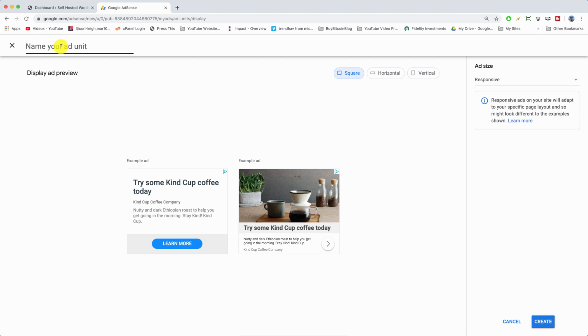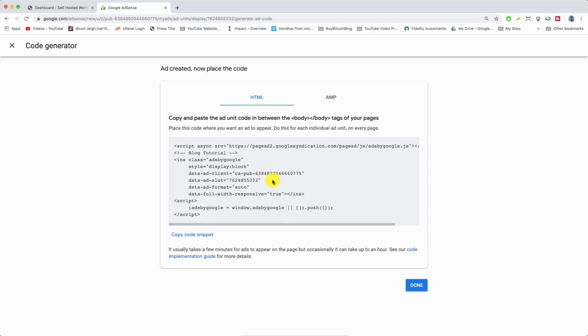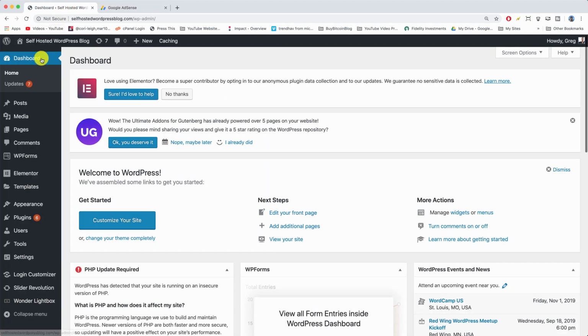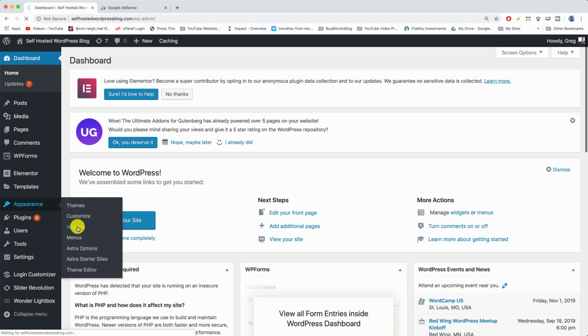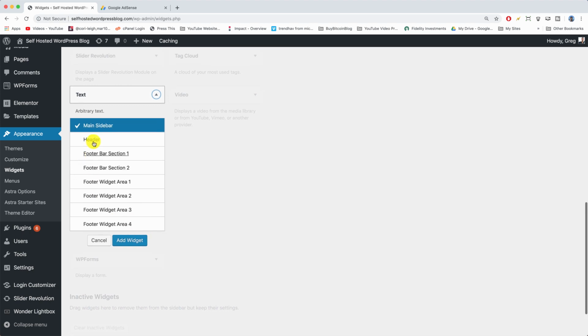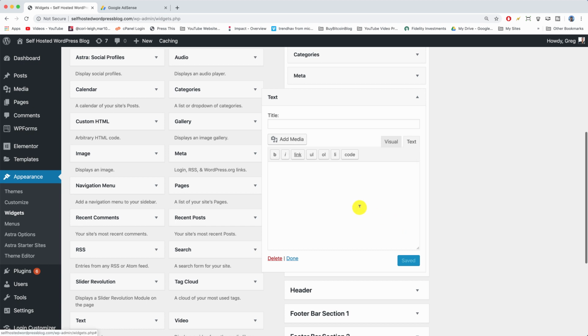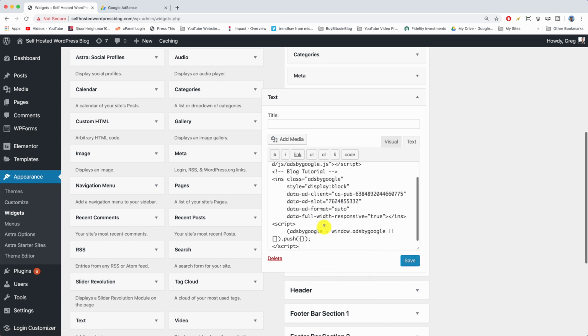So just give your ad a name, like blog tutorial, and click create. Next, they'll give you some code, but don't let that stop you. You just need to copy and paste this somewhere on your WordPress blog, ideally in the sidebar. So we're going to copy everything from the script to the script. Right click copy. Now we go back to WordPress, and we can hover on appearance and click widgets. And we're going to scroll down to the text widget, add it to our main sidebar, add widget. Now click on the text tab, and we're going to paste in that code and save it.